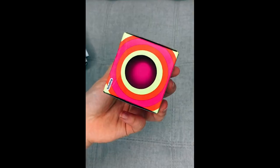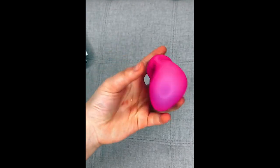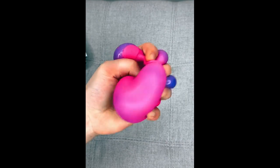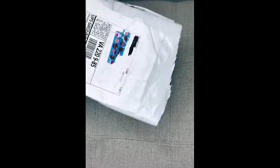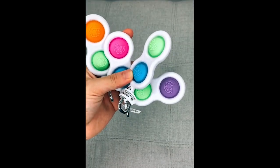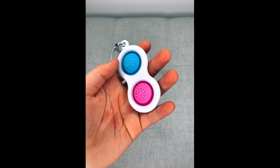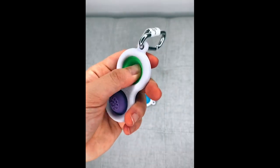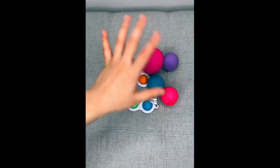Next up is my color changing Neato. Let's open it. Oh my gosh, this feels so weird. And it color changes into purple. Okay, I'm literally obsessed. And lastly, all of these Simple Dimples. These have been my dream fidgets for the longest time, and I'm so excited I got them. These are my 2 favorites. Blue and pink one. And here's the green and purple one. That's everything I got.